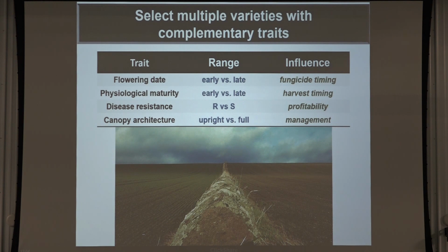That's something we're going to start this fall, screening with stripe rust and with leaf rust in the greenhouse. I'm a rusty. I did all my training in rust, and so these are diseases we're familiar with, and there's a lot of genetic resistance to these diseases too. So these are problems that we can solve with genetics.